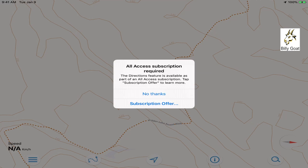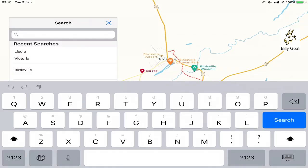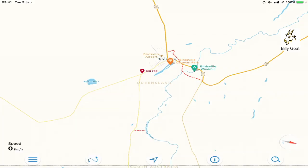Yeah, you need the all access subscription to it, even though I'm supposed to be on the 7-day trial. I canceled my subscription again, but that is pretty much it. And you have a compass here. It shows you the speed, but it doesn't show you your elevation, your heading, or your heading only versus a compass, really. You can't move that. So nothing really much to do here.